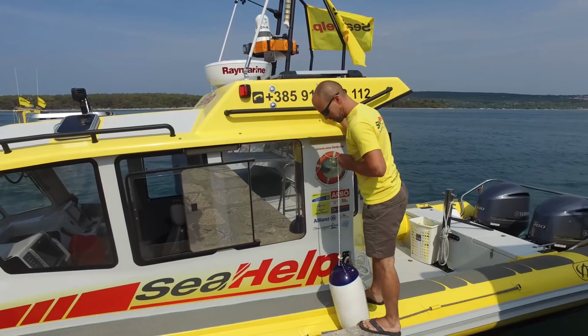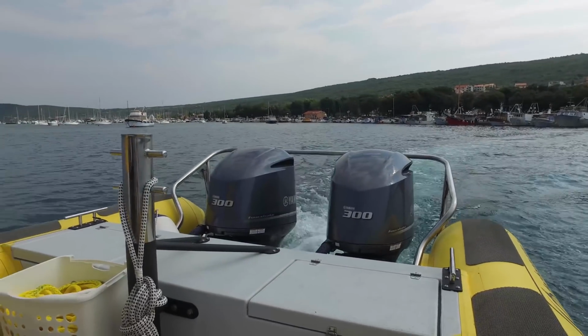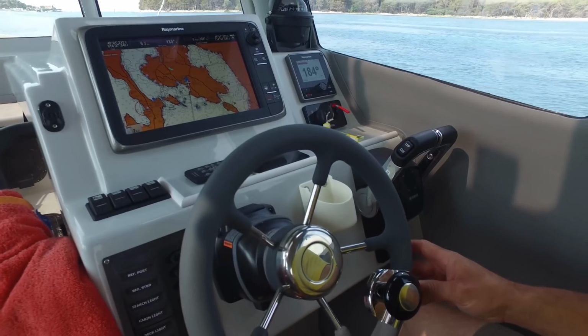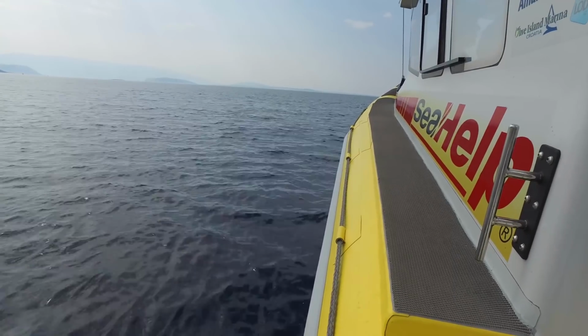We are leaving the island of Krk for a short while, with the help of our Sea Help friends, who will take us to the neighboring island of Rab. There's a real feast getting prepared at ACI Marina Supetarska Draga.